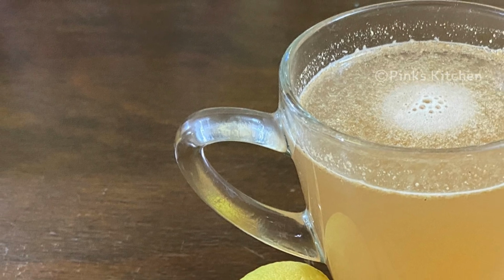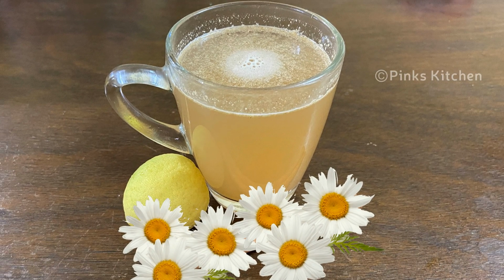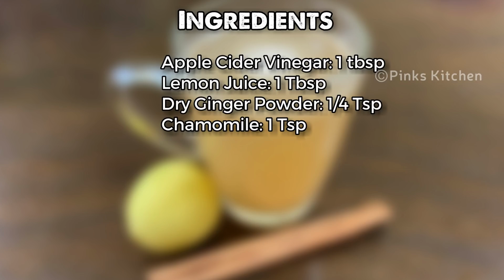Today let's check out how to make a very trending and effective bedtime weight loss drink that helps to cut your belly fat. Very easy to make with very few ingredients. So let's quickly check out the ingredients and get started.